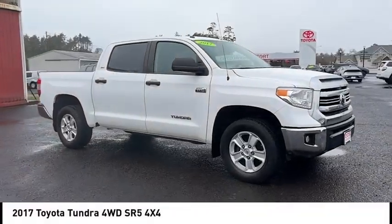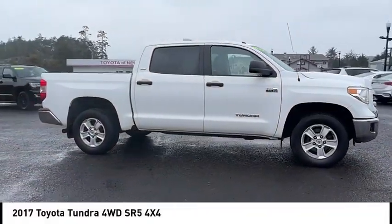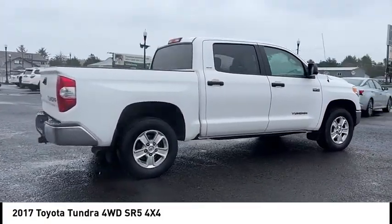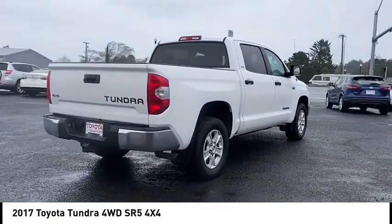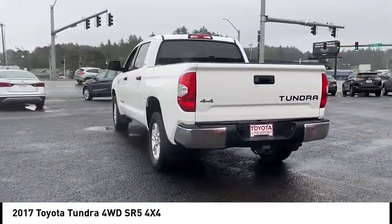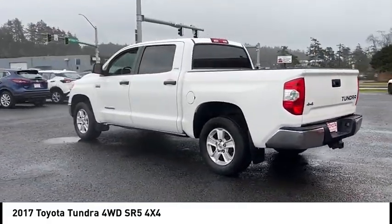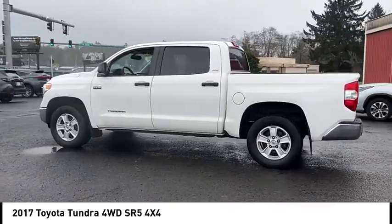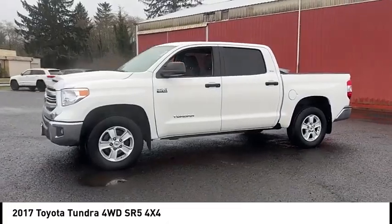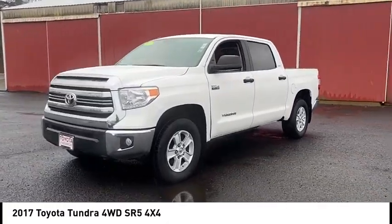Stop by and take a look at the 2017 Tundra. Tundra has a number of unique features useful for those using it as a work truck, including extra large door handles, a deck rail system, and an integrated tow hitch. Included as standard are vehicle stability control, traction control, electronic brake force distribution, anti-lock brakes, and tailgate assist.